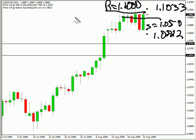So if we see weakness in the yen and we get a good trade balance report for the New Zealand dollar, we could see it rally. It has been going down, but we could see it move higher.